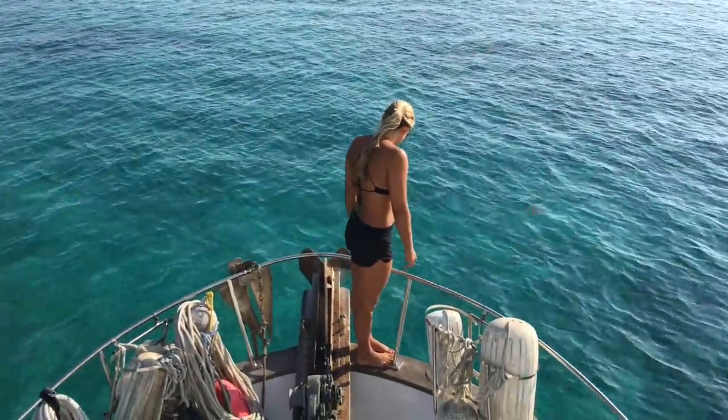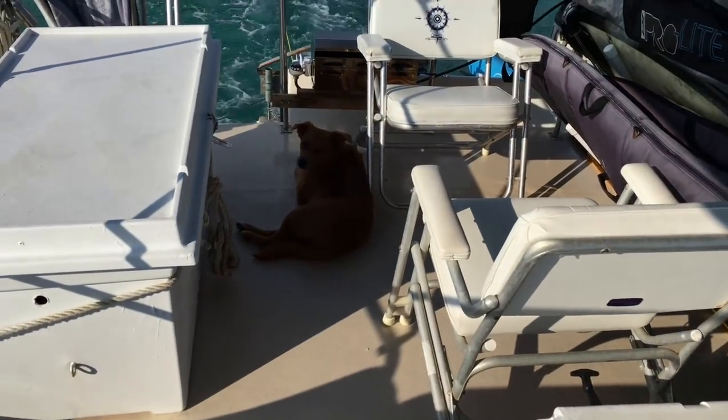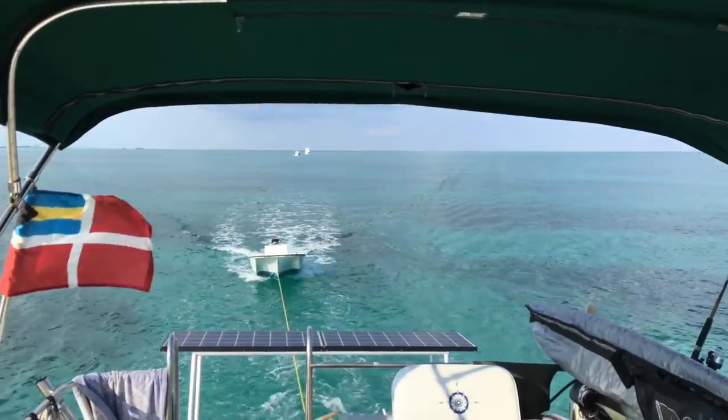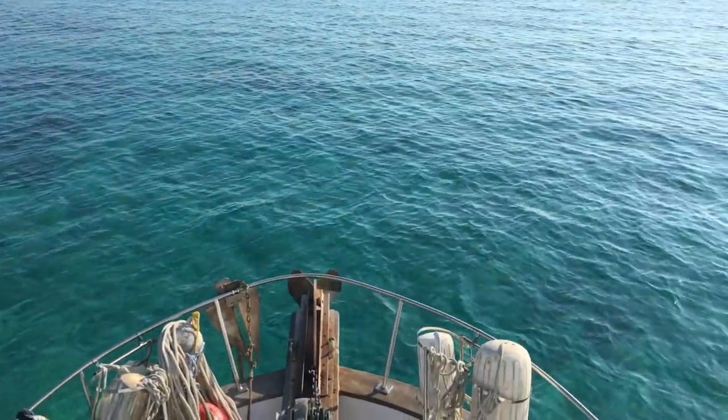Sarah's making some French toast for breakfast. Jetty's just hanging out with me. We got some other boats taking the same channel behind us. It's gonna be an awesome day.